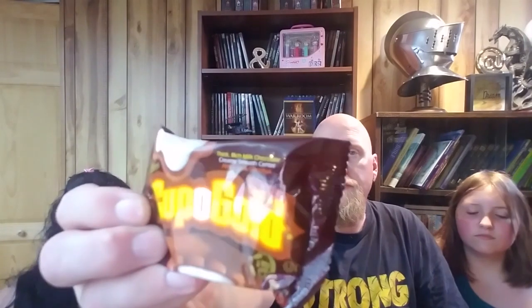Cupo Gold. We do have that. This fun candy is a local gem in California, where its creator, the Hoffman Candy Company, is from. It's a new fun take on chocolates like the Reese's Cup, although this chocolate has toasted almonds and a gooey marshmallow center. Ooh, that sounds good. It does, you guys.